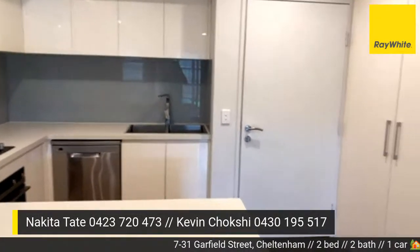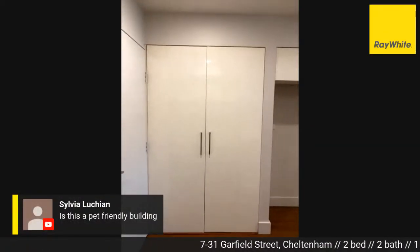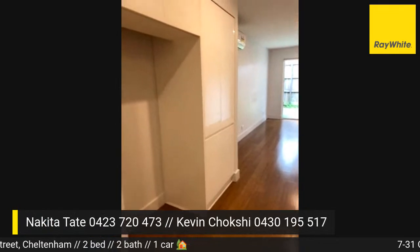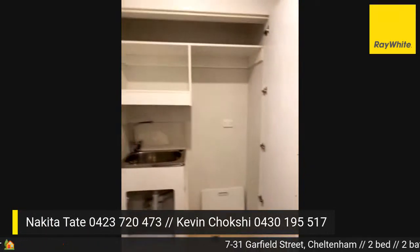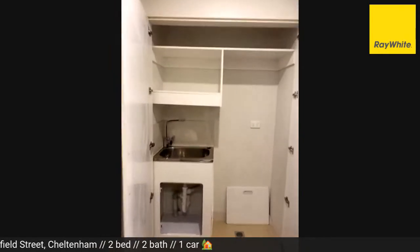It might be a good idea to, and yes, Sylvia, is it a pet-friendly building? Yes, it is. It might be a good idea for us to quickly zoom in so people can see the amenities. That's our laundry space. So if we could open that as well, that'd be excellent. Fantastic. There you go.